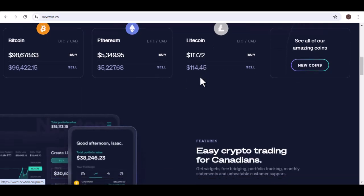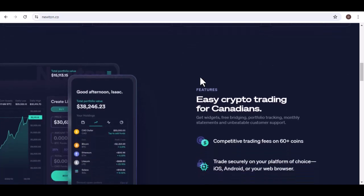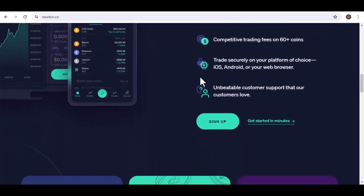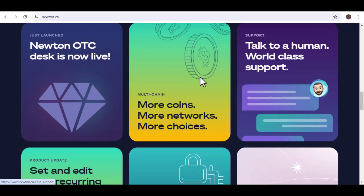Cryptocurrency can be a volatile market, so always do your own research before making any investments. But with Newton's user-friendly platform and focus on security, it's a great place to begin your crypto journey.